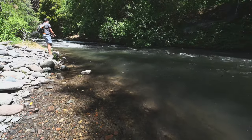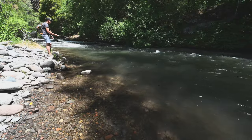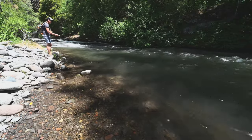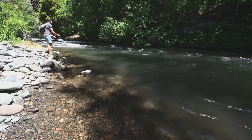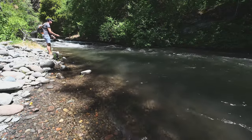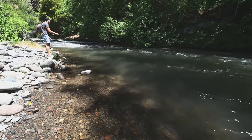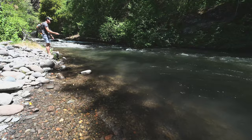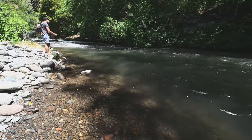So far we've only found some small ones and one decent fish. The water's a little off colored. Snow melt is still happening up in the mountains. So I'm using bright attractor patterns. So far they seem keyed into orange. I've got them on glow torches and this new rubber legs with orange legs I made just to spice things up a little bit.